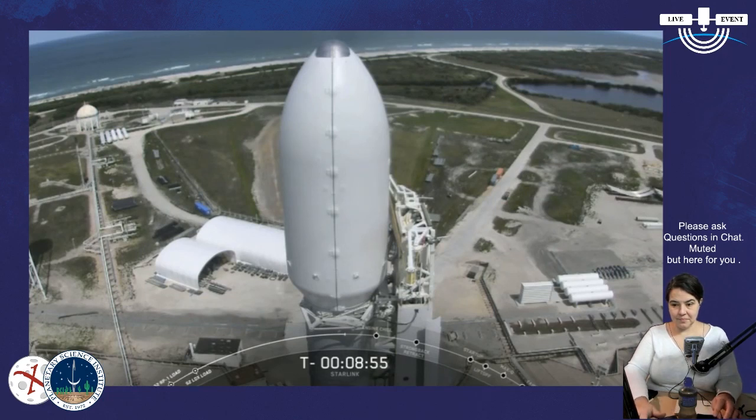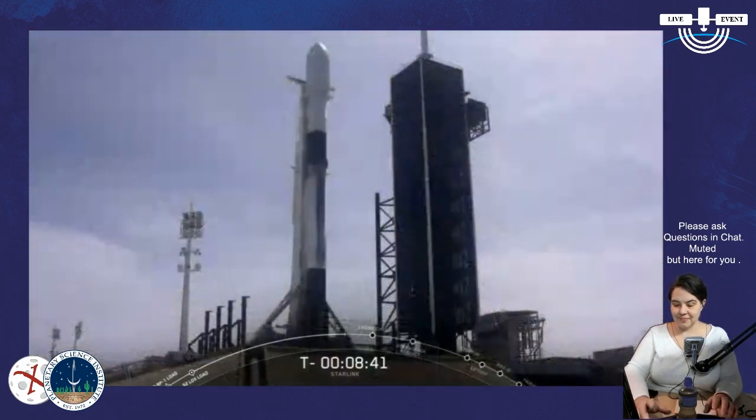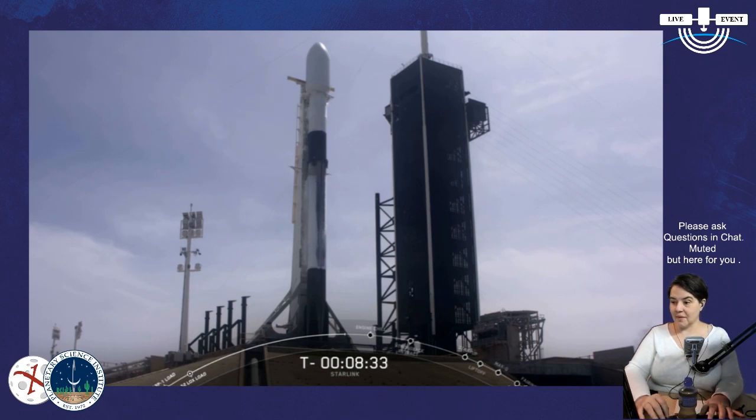Prior to today's launch, the vehicle was housed in our hangar at Launch Complex 39A until about 24 hours ago, when the rocket, along with the Starlink payload, was rolled out to the pad and raised vertical. The bottom 2/3 of the vehicle that you can see there, that is the first stage. You can actually see the soot markings left over from its last flight.